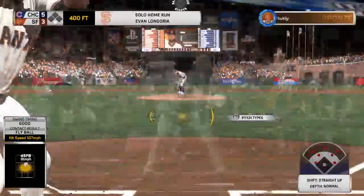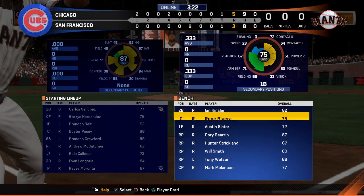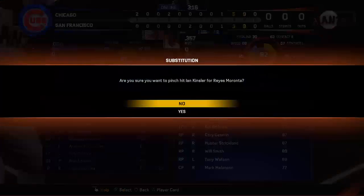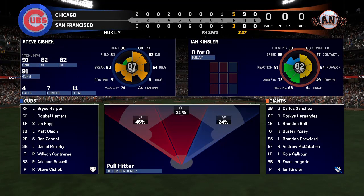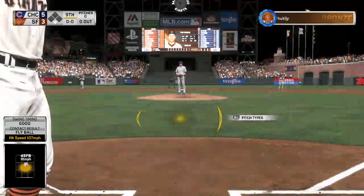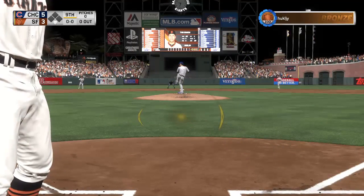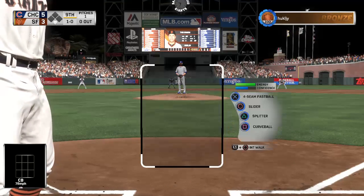At the plate, Ray Montoya. Now batting, the pitcher, Ray Montoya. Ian Kinsler will get the call here as he'll hit for the pitcher. Number 10. Brandon Morrow takes the ball now in inning number 9. Now pitching for the Chicago Cubs, number 17, Brandon Morrow. And here's a first pitch curveball that bounces on him there. It's ball 1.